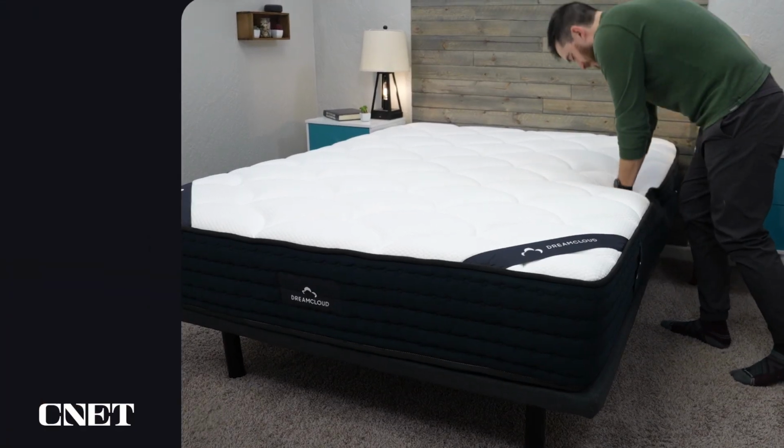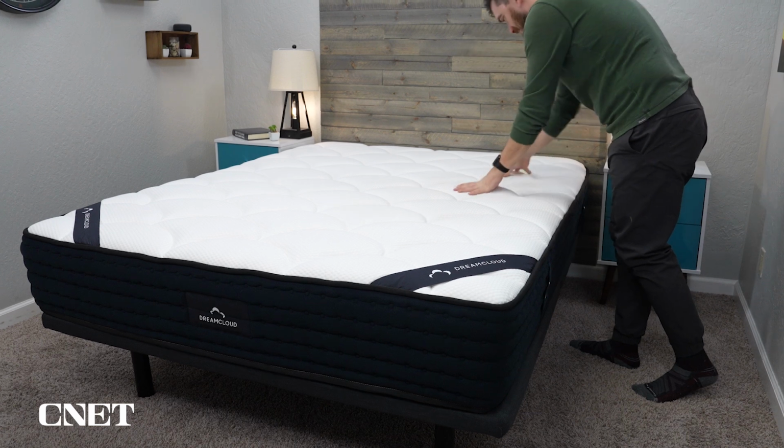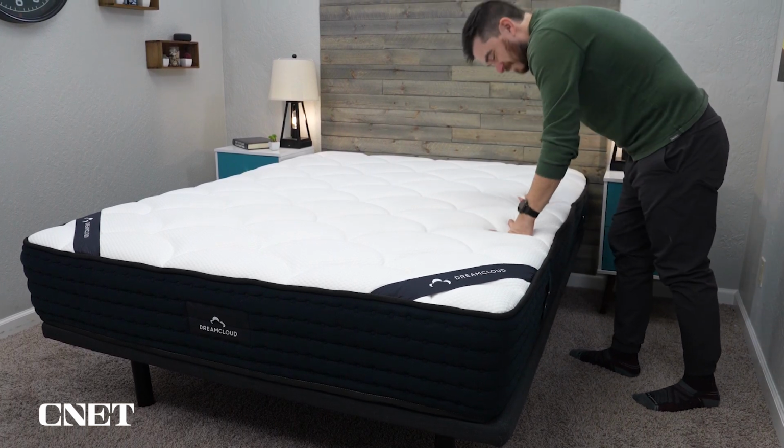Next up on the list, we have our pick for the best memory foam hybrid mattress. That's gonna be the DreamCloud Hybrid. There are 3 different models of DreamCloud. You have the base model, you have the Premier, and the Premier Rest. The biggest difference between these 3 is based on firmness.